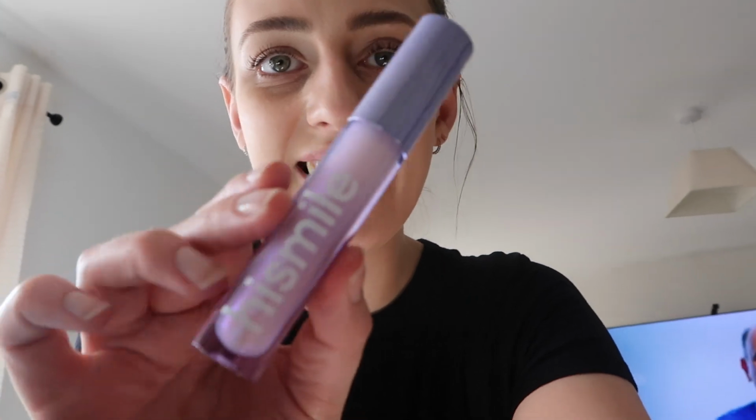And I found this. Home Bargains has a lot of High Smile stuff in just now, and they have this gloss stick, tooth gloss, and you're supposed to paint it onto your teeth and they're supposed to look whiter. So I'm gonna give this a go and see if it's any good. It actually looks like a lip gloss. Look at that. I can't believe that. And that's it.